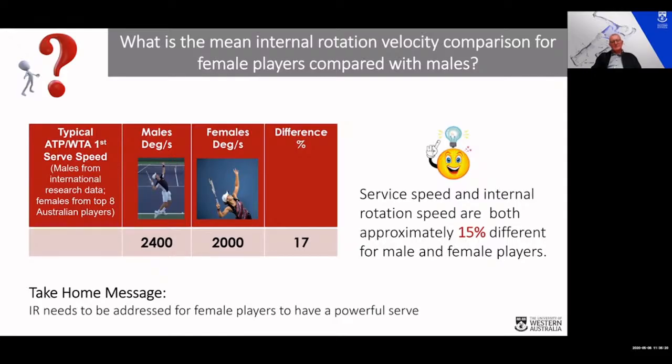I fully accept that the strength levels, the stature will also make a difference, but it's a way of making the difference smaller. And that's certainly the case that there are a number of females that serve with higher velocities than some of the males on the circuit. We're just generally talking about a way of improving one's service velocity.